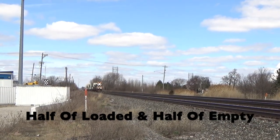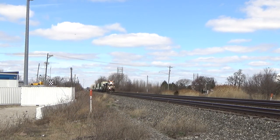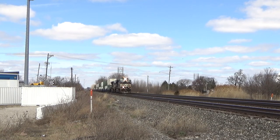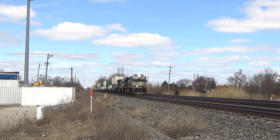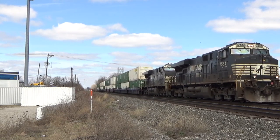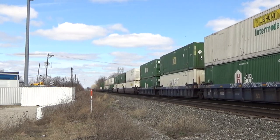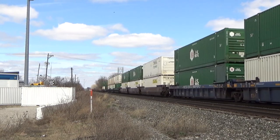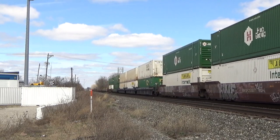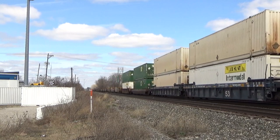Here comes another intermodal. This one is heading east. It's half intermodal and then all empties. So I don't know what's going on, but there will be two intermodals I've seen so far. This one that's coming up is about to go by, and the one that was having the Thundercab. This one just had half intermodal loaded and half empty. Same thing with the other one as well.